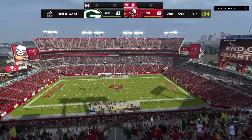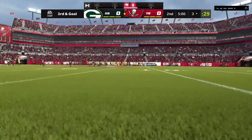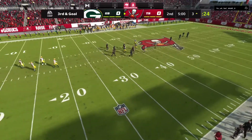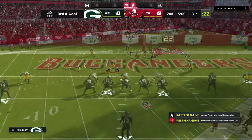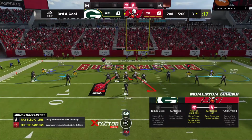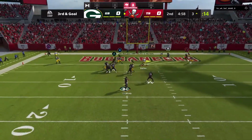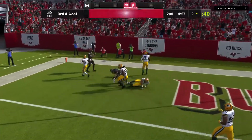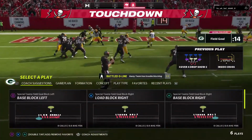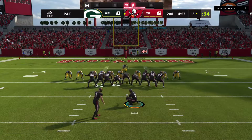Second quarter now in Tampa Bay. It's the Buccaneers in control of the football as they'll see what they can do on third and goal. Now Brady. And he's got Gronkowski. Touchdown, Tampa Bay. A 3-yard touchdown pass. And they are able to strike first here on their opening drive.